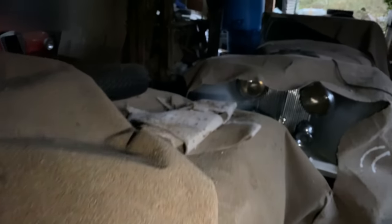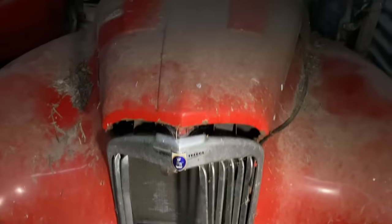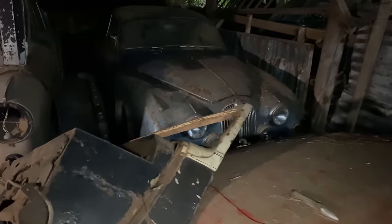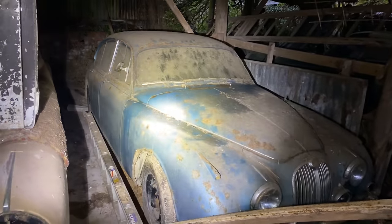Wow. Shut that door back up. Right. Let's move a little bit deeper. So we go past the Lotus, Sunbeam Talbot. Wow. This is just incredible. Absolutely cool. That's a Jaguar. Oh, wow. My friend actually has a few of these, but this one has been here for a very, very long time.